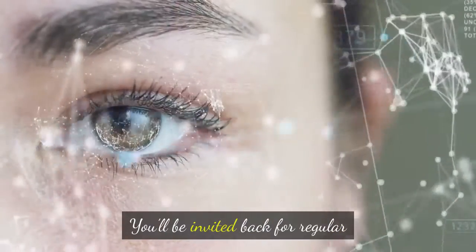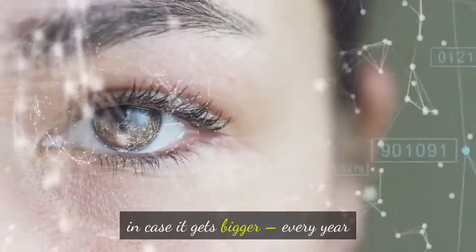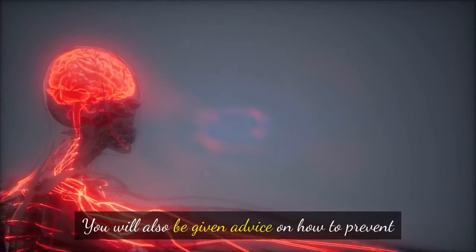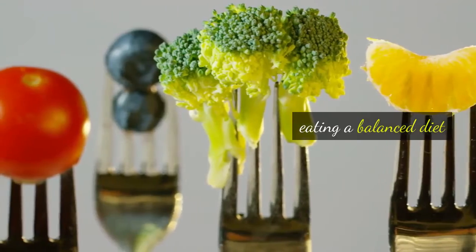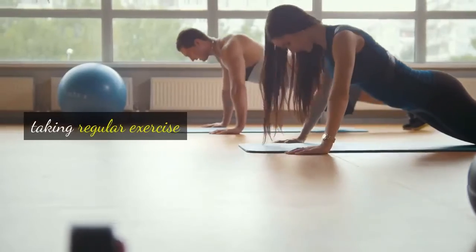You'll be invited back for regular scans to check the size of the aneurysm, in case it gets bigger, every year if you have a small aneurysm and every 3 months if you have a medium aneurysm. You will also be given advice on how to prevent the aneurysm from getting bigger, including stopping smoking, eating a balanced diet, ensuring you maintain a healthy weight, taking regular exercise.